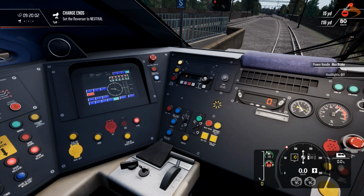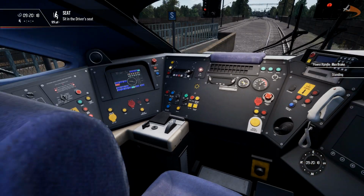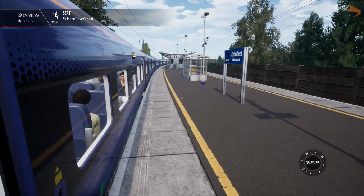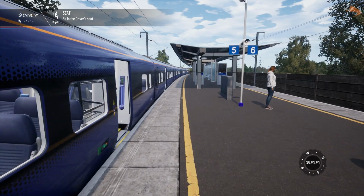Turn lights off, set the reverser to neutral, set the DRA to on, reverser now goes off, master key comes off. We'll now change ends, so leave this cab. We've turned the lights off as well, should now be on tails. A light jog now to the end of platform 5.